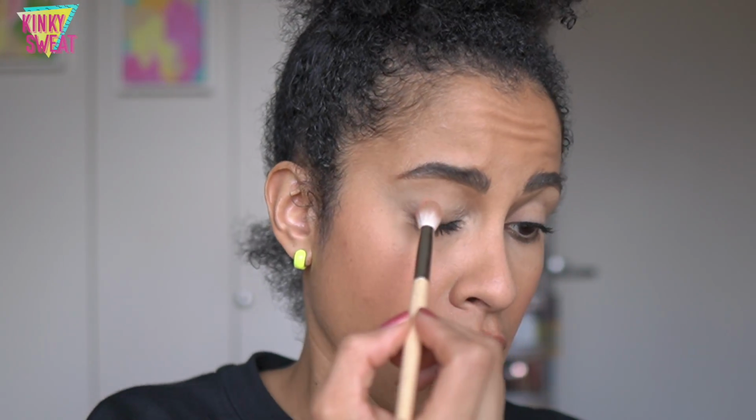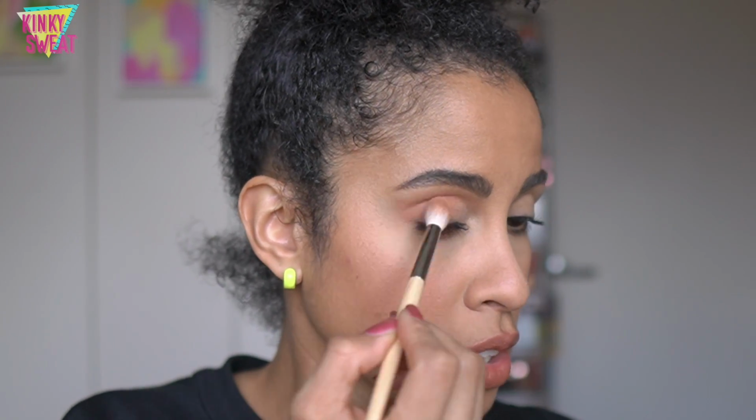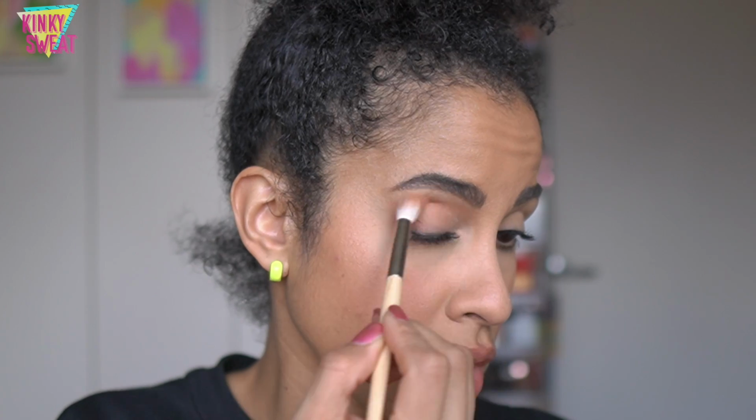Ladylike. Let's see how this looks. I'm gonna throw that across the crease. A lovely color to wear solo in that is not too warm. It just gives a nice delivery of rosiness, rosy peachiness.